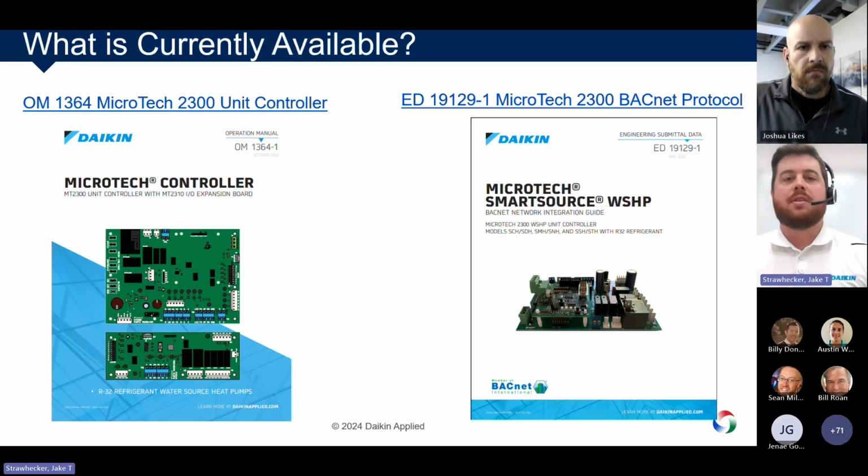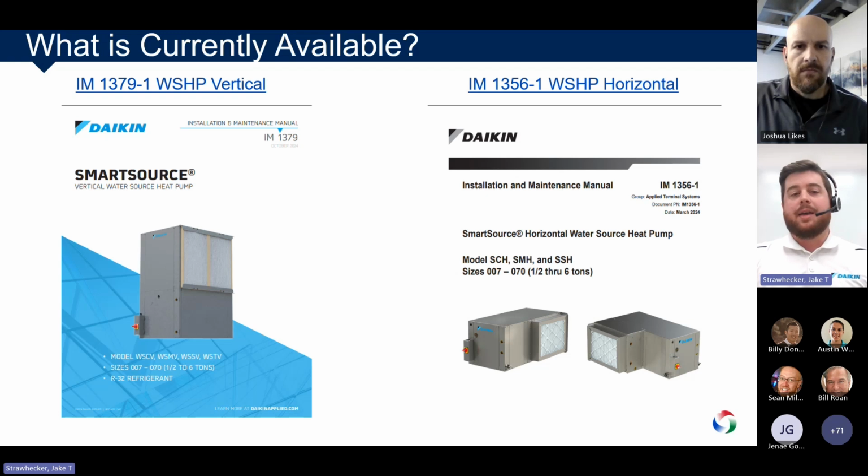And just to give you a glimpse of what is out there, we're releasing more literature and more documentation pretty much by the week right now, as like I said, everything had to be converted over. I did mention a brand new Microtech board now. It's now referred to as the Microtech 2300. So we've got the OM for that board, the BACnet protocol document, which is essentially the points list, if you want to lay that out with a controls contractor. Our product IMs for any of the products that are out, so the vertical, the horizontal, those are all available. And those are available on the public website. If you ever have a hard time finding them, just reach out to your Long sales rep. They can definitely help you out.